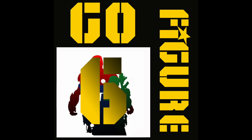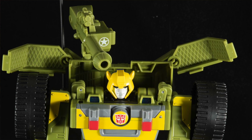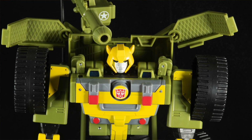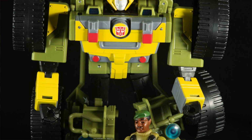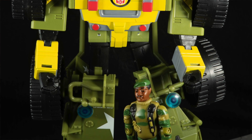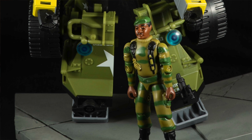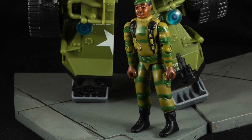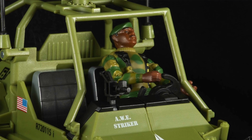Number 6, Bumblebee Striker. And when I got this thing in hand, some people had already had it and they had complained about how soft the plastic was. So I was a little nervous to get this in hand, and holy shit, I was freaking impressed with this thing. Yes, the plastic is soft compared to what you're used to in other vehicles, but you know what? That plastic is not going to break in 30 years.